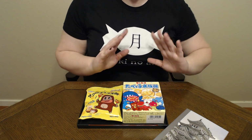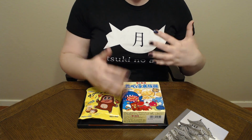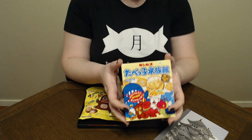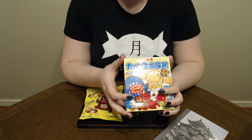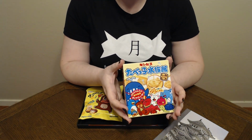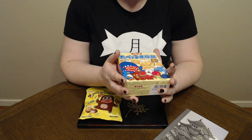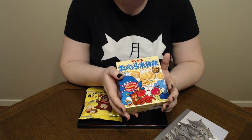The other one, so I first have to apologize. When I did the unboxing, I thought maybe this was a DIY kit because we've gotten something similar, but the packaging is very, very different. Apparently this is not. So this is Tabekko Biscuit Aquarium white chocolate, which essentially means that these are aquarium, sea creature shaped cookies that are apparently dipped in white chocolate. It says using a special process. I have no idea what that is.